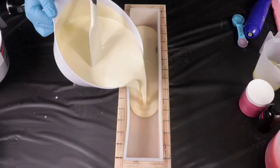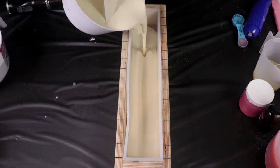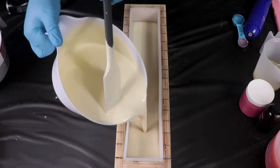Now that those two colors are set, I am good to start pouring in my layers. I'm going to be trying to simulate something kind of like this design here with the embeds and the colors. So here we go. Start off with my white, just enough to give the cow's mouth something to sit on.